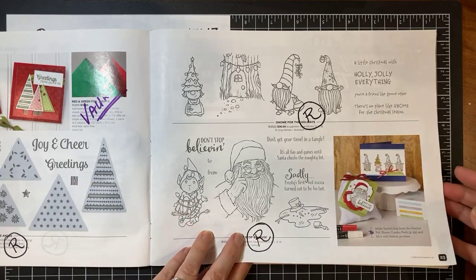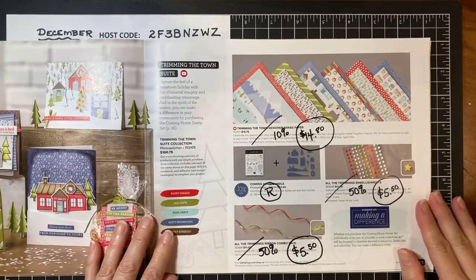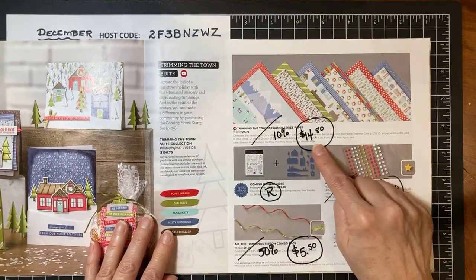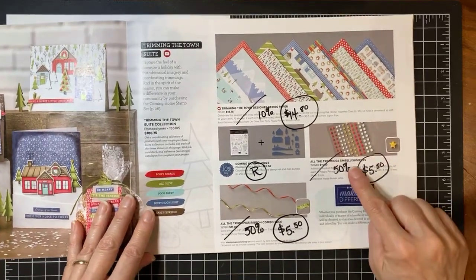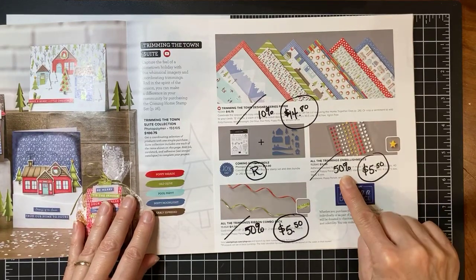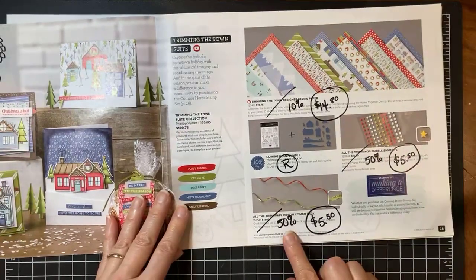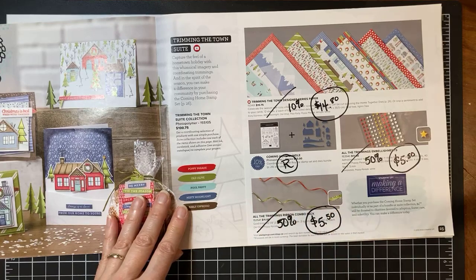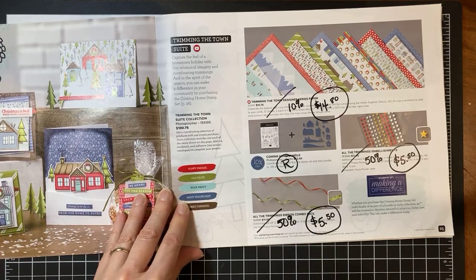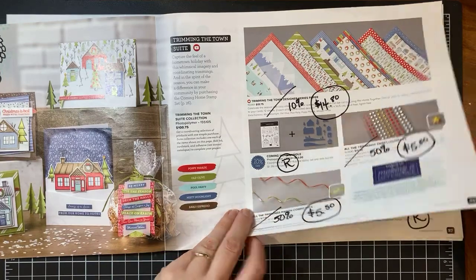So on to page 25. Okay, Trimming the Town designer paper is going to be 10% off, so $14.80. All the trimming embellishments, another great 50% off deal, only $5.50. This beautiful ribbon that has, I think, gold trimmed edges in Olive and Poppy Parade is 50% off, $5.50. I'll talk about the dies and stamps on the next page.